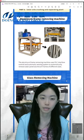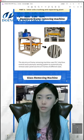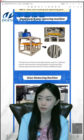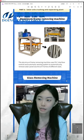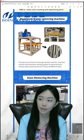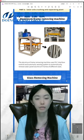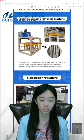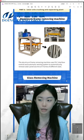The first is the aluminium frame removing machine. You use the PLC interface control and the automatic sensing system to automatically remove the frames of solar panels in different sizes. Here we can just put it in the machine and it will automatically remove the frame, first on one side.